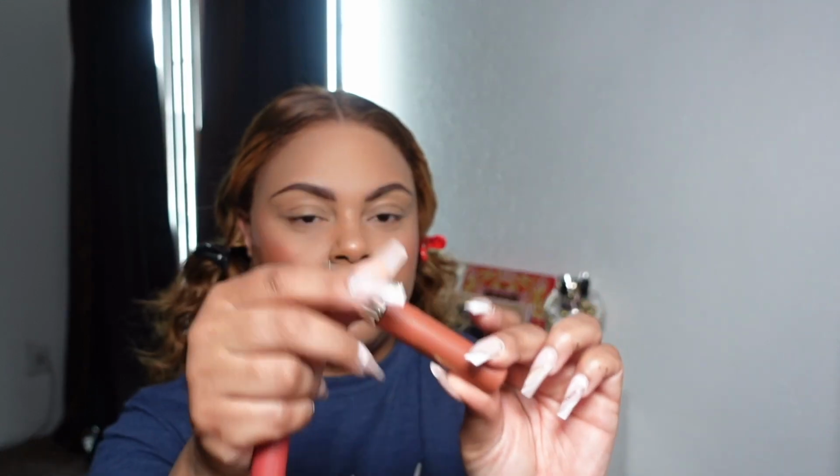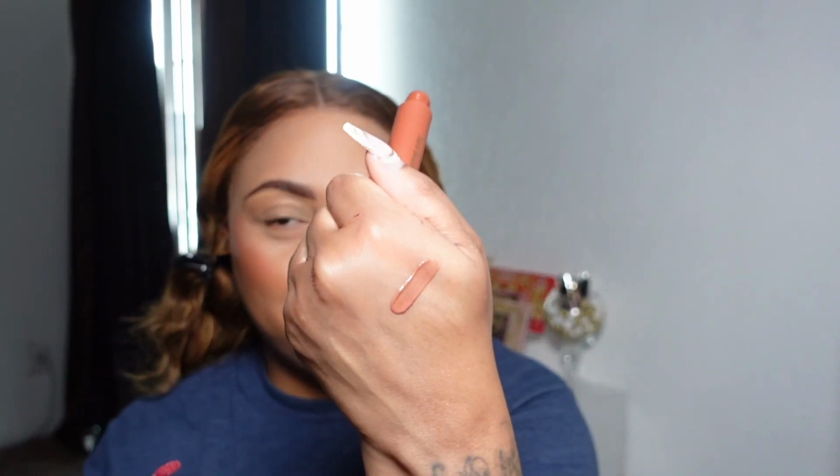So I have these two lip oils from Rare Beauty. I have Honesty and then I have Delight. So this is Honesty and let me swatch it for you. Okay, you see how the applicator looks? And then this is what the product looks like. I was definitely scared because I'm like, okay, the component is a different color and that's what I was basing it off of.